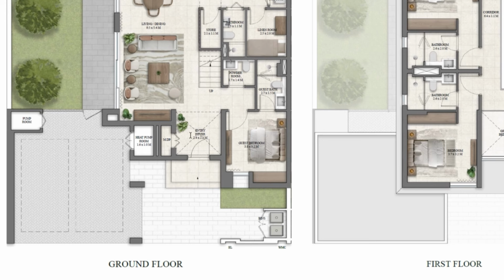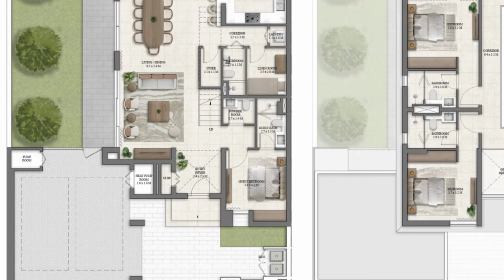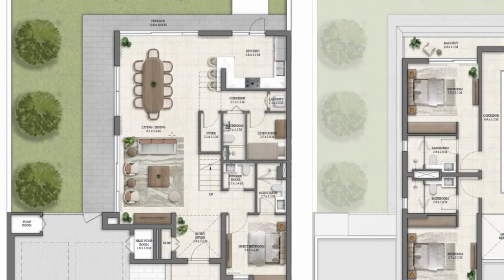Upon entrance, you have a double height entry foyer, and then you have a huge area for your living as well as dining, which is giving you natural light access from the windows on both sides. And the kitchen is on the back side, which is semi-closed.